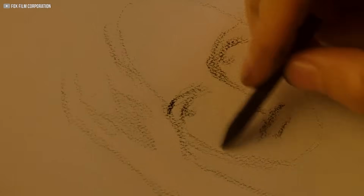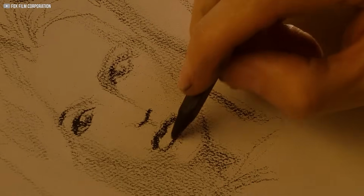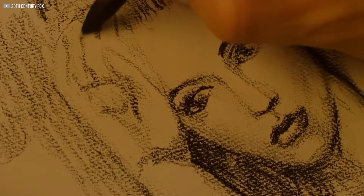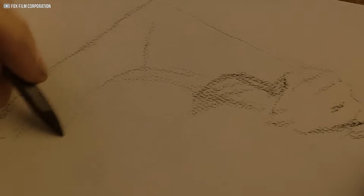So what happened to that original bold mark? Well, the answer is simple. The drawing shown on screen wasn't done in real time. The final sketch was created separately by a professional artist, and the thick starter line was likely just part of the performance, but it didn't make it into the final version of the artwork.